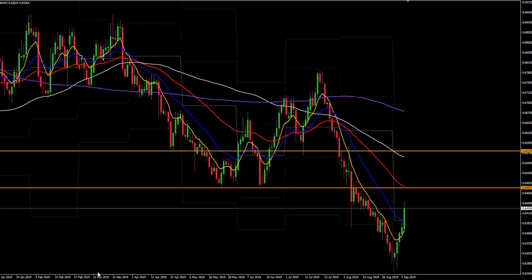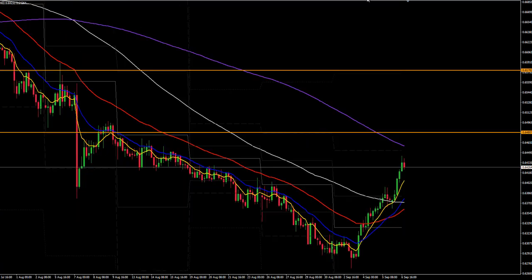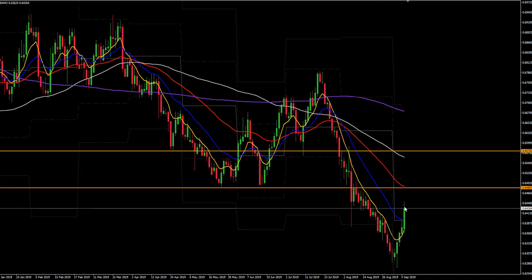The Kiwi, so similar action. We saw buyers break this resistance level here. We're finally in a daily phase 2. Got a little bit more room than the Aussie, so got a resistance level at the 0.6480 level, and then beyond that it's around the 0.6580 level. Again, the seasonal weakness for New Zealand dollar is till the end of September, so just keep that in mind if you are looking to buy this week.